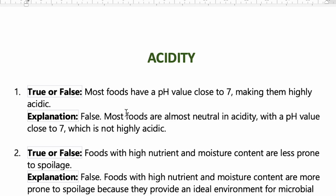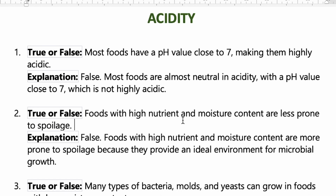So the first question: most foods have a pH level close to 7, making them highly acidic. It's false because most foods are almost neutral, with a pH value close to 7, which is not highly acidic. So it is neutral food.